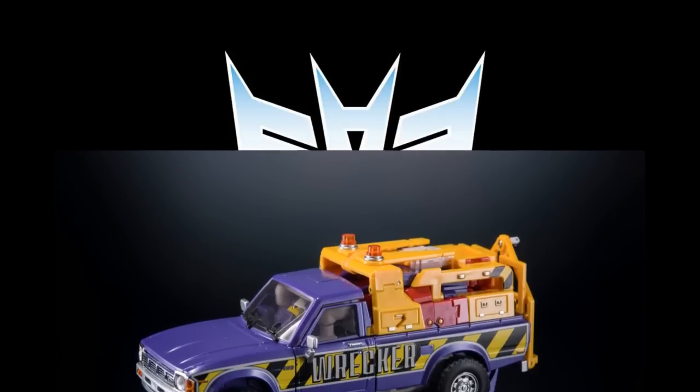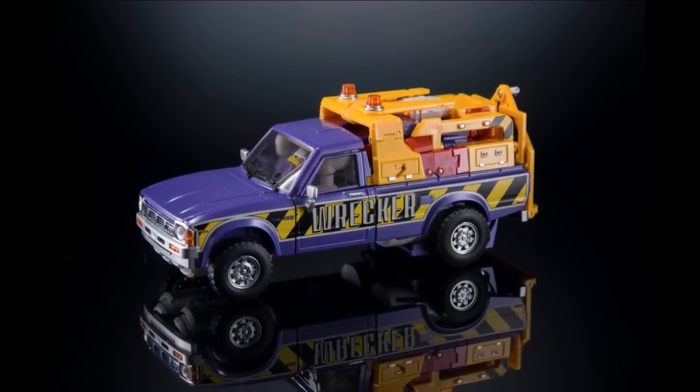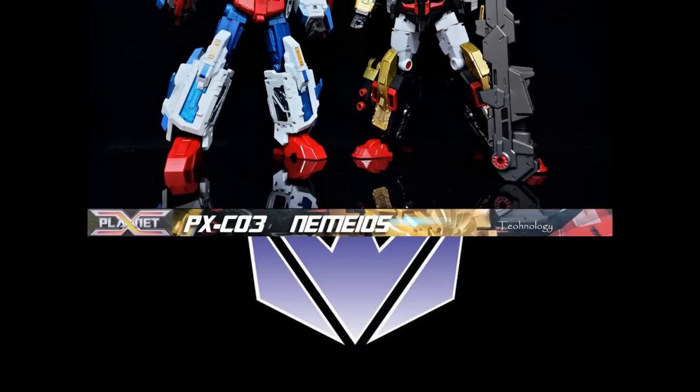Here's the alt mode, and it says Wrecker on the side, so a pretty interesting repaint. I don't know if this is more of a purple than a blue, so yeah, it looks good.